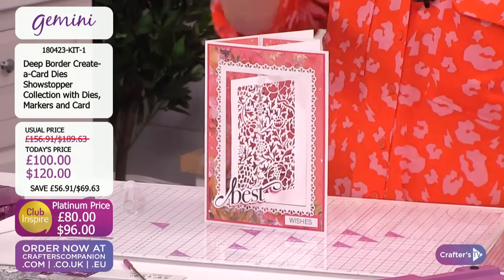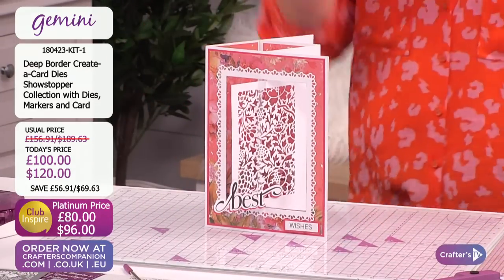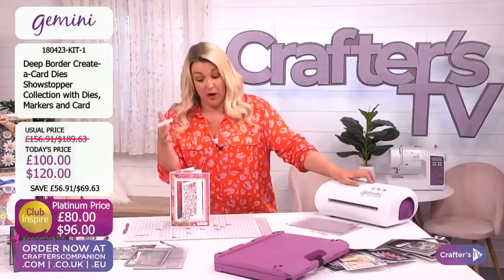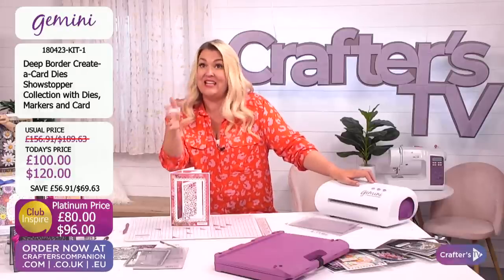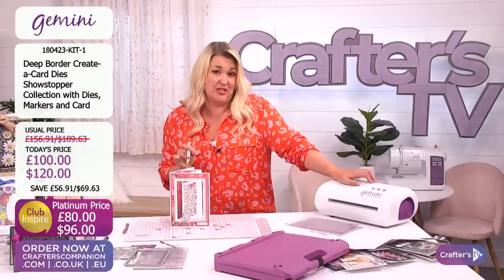And bear in mind, I've done that with A4 cardstock. So I used two pieces of A4 and I used the half fold A4. If you're doing it with your US letter size, it would work exactly the same. These dies are designed to work on both, and I want you to be able to do that on your US letter card in just the same way.